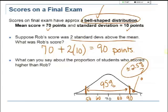So what was Rob's percentile? You know how you get a score and sometimes you get your percentile? What was his percentile here? Pretty good one, right? There's that 95% here, but then there's another 2.5% here. So his score is the 97.5th percentile. Rob's score is the 97.5th percentile.